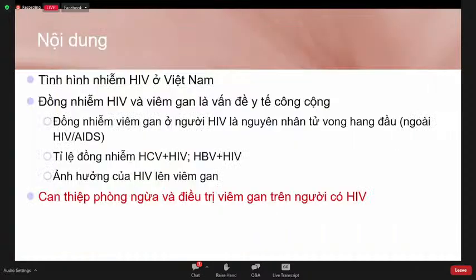So the question is that we know we need to solve the problem of co-infection, but how can we address the problem? Are there any difficulties in treating hepatitis in patients with HIV? That is the final part of my presentation.